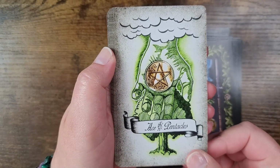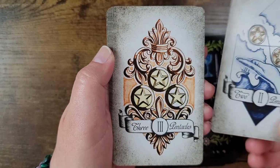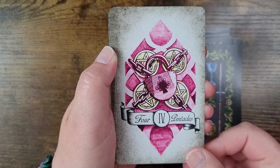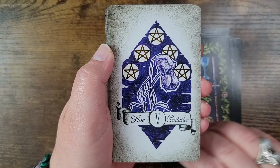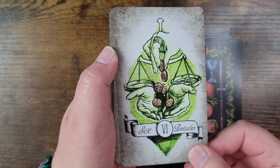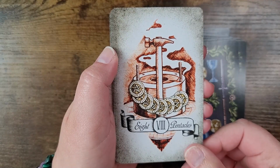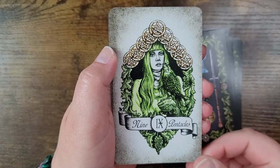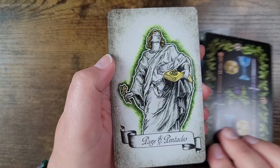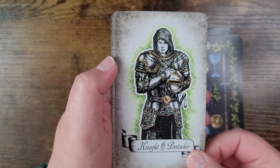And pentacles. Yeah, this is a fantastic way to do a pip style deck. Creative, fun, straight to the point. Well, I'm really happy with this. I think it's stunning. It's a different type of art style. I'm kind of speechless. Really, really enjoy it.